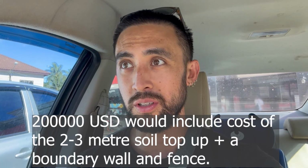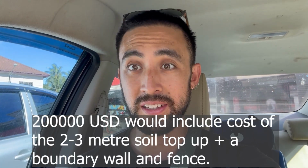actually top up the soil. And that's virtually the cost of a villa itself, because of how low the land already is. So at that point, it just isn't worth it, in my opinion. I might be wrong, maybe there's something I'm not seeing, but it's just not plausible for us right now.